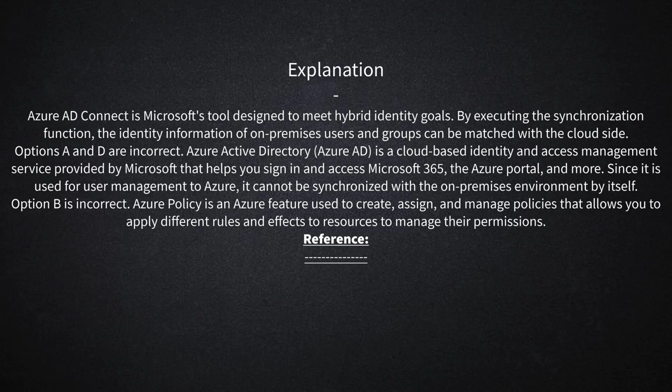Option B is incorrect. Azure Policy is an Azure feature used to create, assign, and manage policies that allows you to apply different rules and effects to resources to manage their permissions.